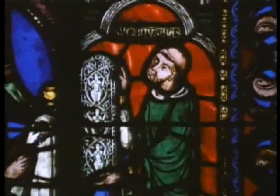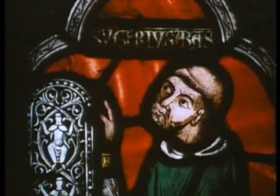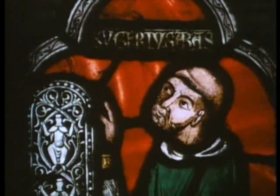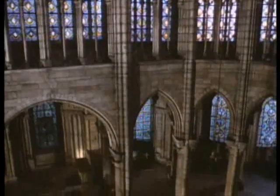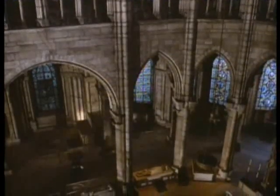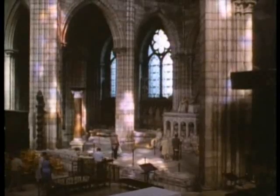Saint-Denis was the passion of its greatest abbot, Suger, who was born in 1081 and became one of the most influential clerics and statesmen of his time. It was his dream to build a church where worshippers could actually feel the presence of God. And to Suger, God's presence meant light. Here in the choir of Saint-Denis, Suger brought God's light into the church.